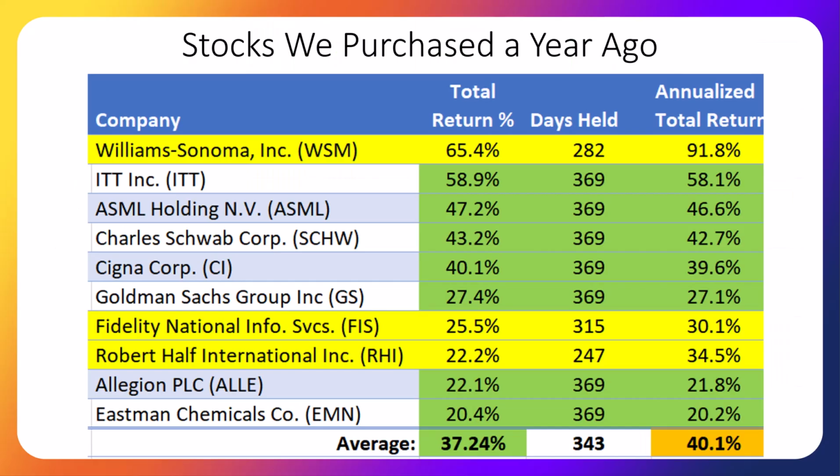Before we look at the 10 stocks we bought this week, here are the 10 stocks we bought a year ago along with their total returns, which of course includes dividends. I still own all the stocks except the stocks in yellow. So I sold Williams-Sonoma because it appeared to be fairly valued, but so far it turns out I sold it way too soon because it's up 46% since I sold it. And that does not even include dividends.